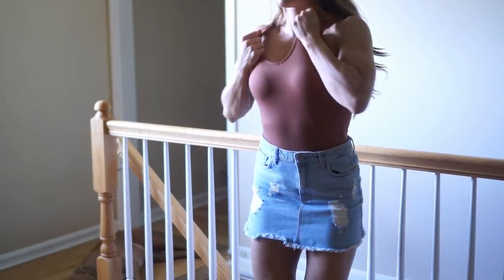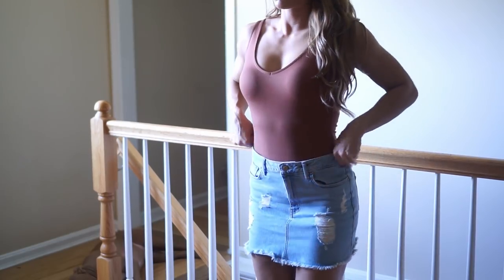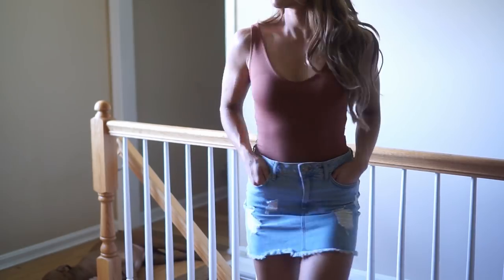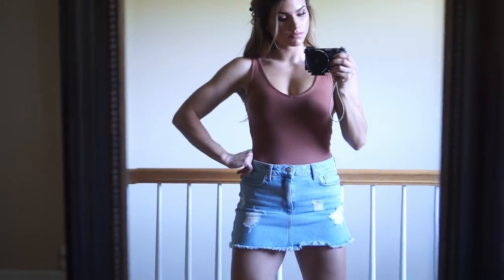Then I also got three of these bodysuits. They have a little button. Yeah, all of them have two buttons at the bottom, so if you have to go to the bathroom, you can undo them. I got it in white, black, and brown. I knew I would really like this fit, which is why I got it in multiple colors, black, brown, and then this white. It has a V-neck that is on the front and the back as well, really thin straps.